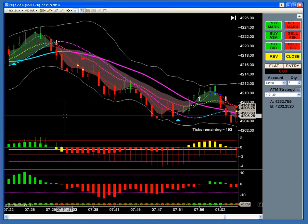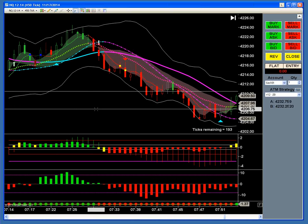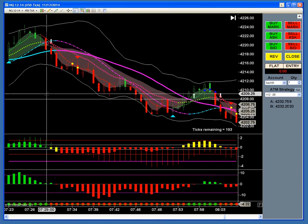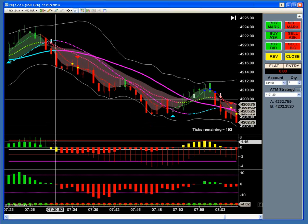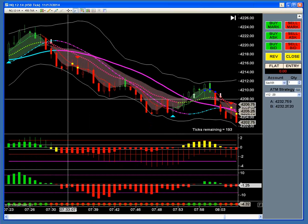I'm going to show you now how the setups work. First of all, the rules are there, and they're a little bit involved, but they're not hard to understand. First of all, let me show you the 2 trade setups. On Boomerang Day Trader, we have bias indicator number 1, bias indicator number 2.